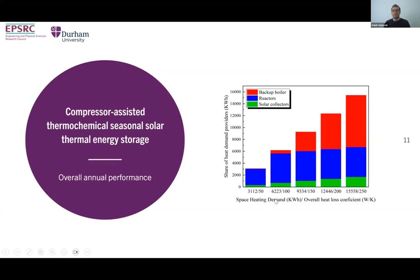But this share decreases with increasing space heating demand. But even if the building is energy inefficient, with a high space heating demand of about 12,000 kilowatt hours, the system can provide more than 50% of annual space heating demand. This shows the great potential of the system for supplying space heating demand, even for a high latitude region like the UK, where the solar radiation is very limited.